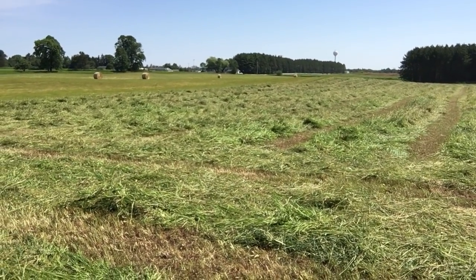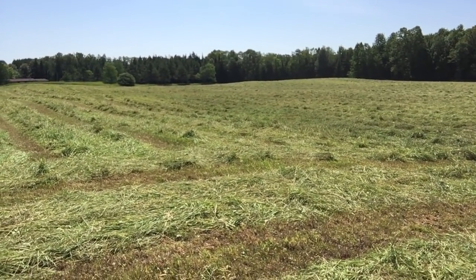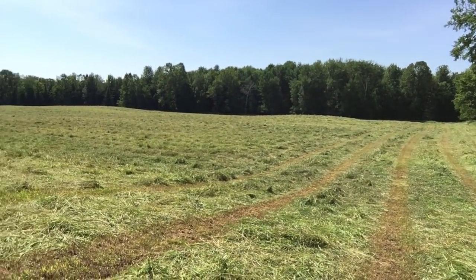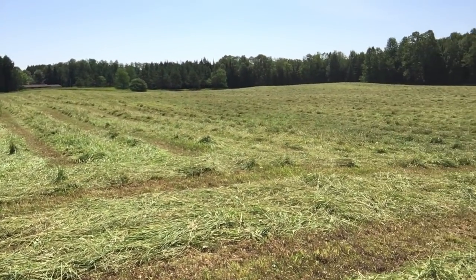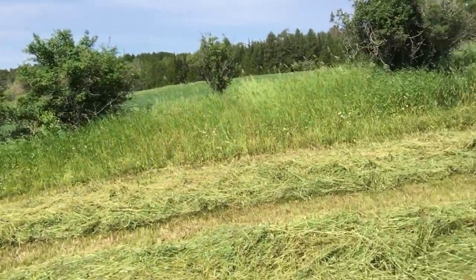Major abundance of first crop here. I want to say it was a year or two ago, I ended up recording 91 or 93 4x5 round bales. I kid you not. And she's nice and healthy and thick again this year. Looking really good.